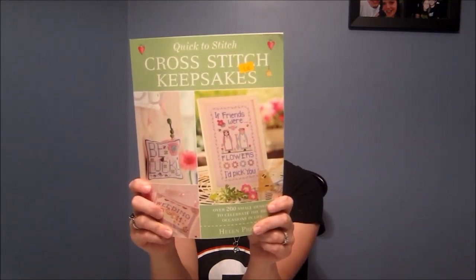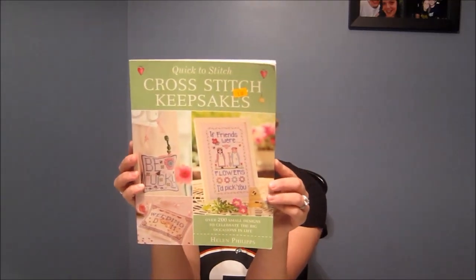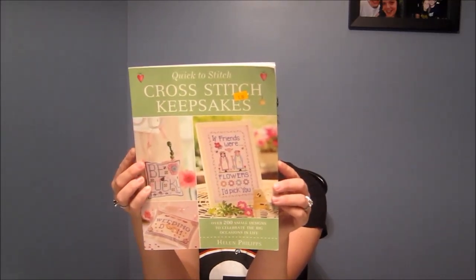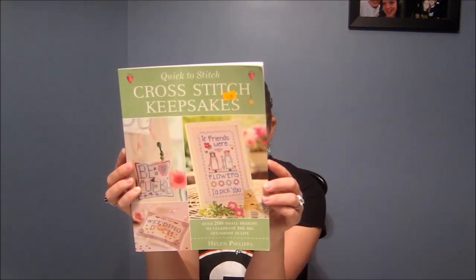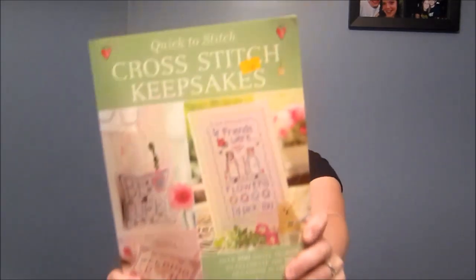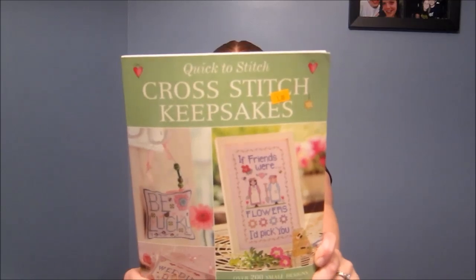I couldn't beat that. And just in case you're curious, it's Quick to Stitch Cross Stitch Keepsakes by Helen Phillips. Over 200 small designs to celebrate the big occasions in life. It says the original price in the U.S. was $19.99, and I paid $1 for it. Let me see the title. I don't know if my camera roll focus has been acting weird lately.